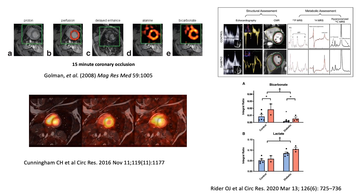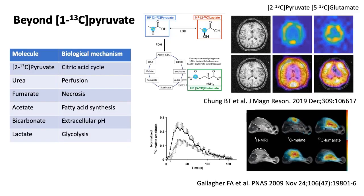And then very recently, work from Damien Tyler and colleagues in Oxford showing that the metabolic flux through pyruvate dehydrogenase is decreased in patients with type 2 diabetes mellitus, and that this flux increases after an oral glucose challenge. The future may also see molecules beyond C1 labeled pyruvate making their way into routine clinical practice.